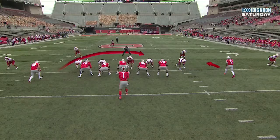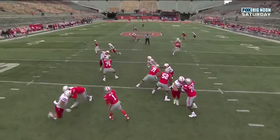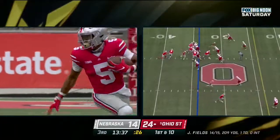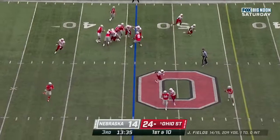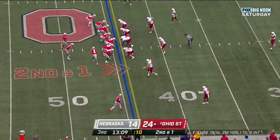For how many years now are they going to bring the crossing routes and then the mesh at the top? Two crossing routes right on the face of Wilson allows him to run after the catch. And Fields throwing again. Olave in motion.